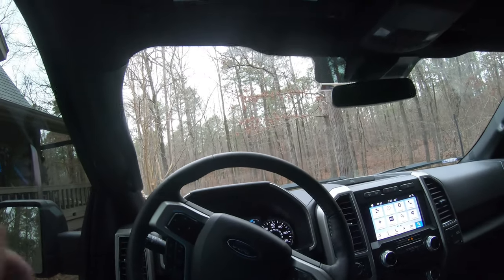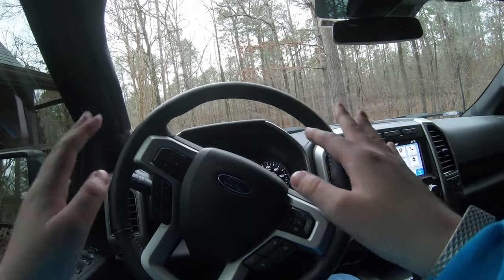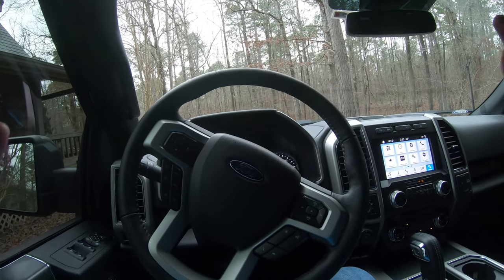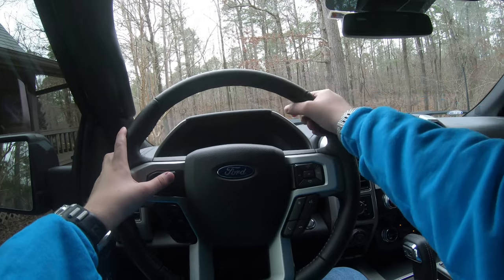All right, time to drive the new F-150. I moved the camera a little bit up on my chest. That way you can see the gauges a little bit better. Let me know if you like this angle or not, or if you want a different angle, lower or upper or something like that, let me know. All right, for now, let's put this in.